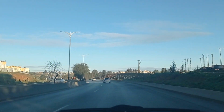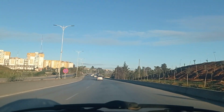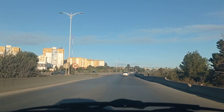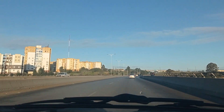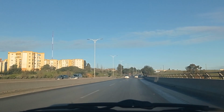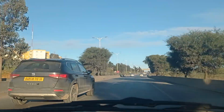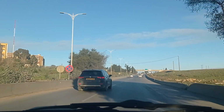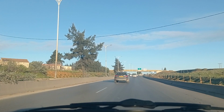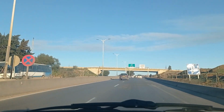And here we need to keep our speed at 80 kilometers per hour. Maintain the speed at 80 kilometers per hour, maximum speed, because we are no longer on that second Southern Bypass Motorway. There is this big apartment complex here on the left, in the area of Bachdjerrah, with yellow buildings, orange and yellow and dark red, and white and brown. Ain Benian is straight ahead.